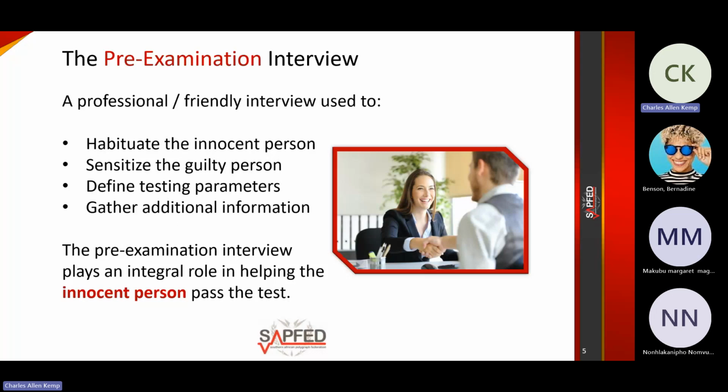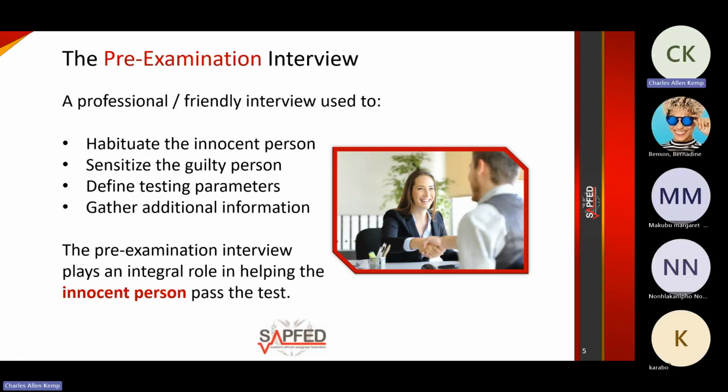On the other hand, when we walk the crime, we're sensitizing the guilty person. When we talk about the wallet being stolen and where the wallet was stolen, for the guilty person, this forces them to remember the events that occurred, so that when we ask them the questions on the test, it's difficult for them not to relate to those questions, as I will be explaining in a bit more detail a little later. As mentioned, we also define the testing parameters. So during a polygraph examination, you can't ask an open-ended question. You've got to ask very specific questions targeting very specific issues. And the pre-examination interview allows us to target those issues and to define the parameters in which the test must occur. We also gather additional information.